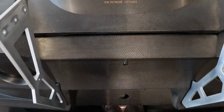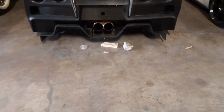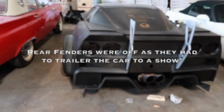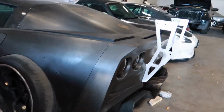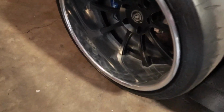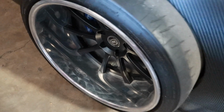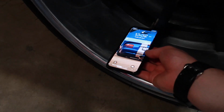And I'm not sure you guys can quite understand how wide this is. It's ridiculous, the dish alone on this. Let me put it in a way you guys understand. So that's an iPhone. That's how big that is. The front isn't much smaller.